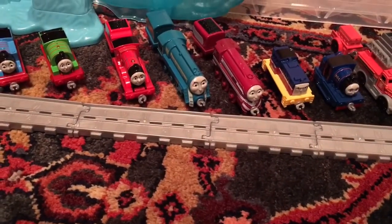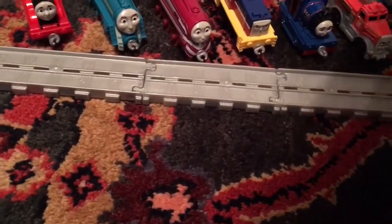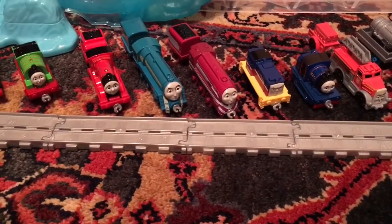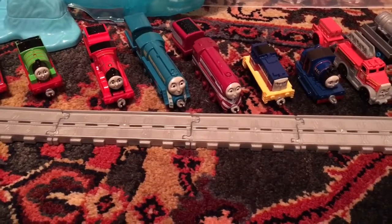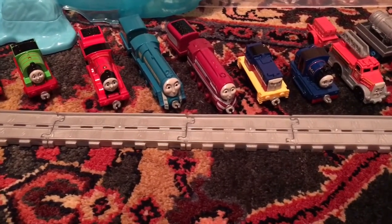Honestly, I do believe we need to give this range a chance. However, I do believe there are some improvements if we want to make sure that this range does succeed in doing well. Apparently there is a whole huge cast of characters coming out, a lot of which introduced in the CGI series, such as Steven, Flying Scotsman.